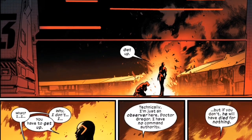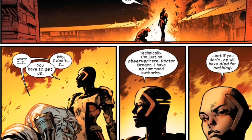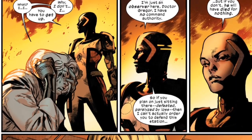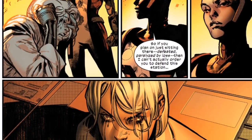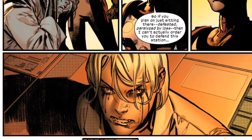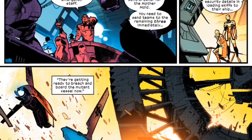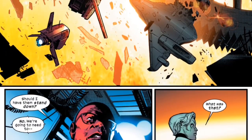So now we cut to inside the station, where Dr. Gregor is freaking out about her husband, who pretty much just committed suicide to try to stop the X-Men, and Omega Sentinel standing there, and she's pretty much like, are you gonna cry about this, or are you gonna do something about it? So she finally gathers herself, and she tells the new captain, whoever he is, that she has a plan. So as she's going over said plan with the captain, all you hear is Kergunga, Kergunga.